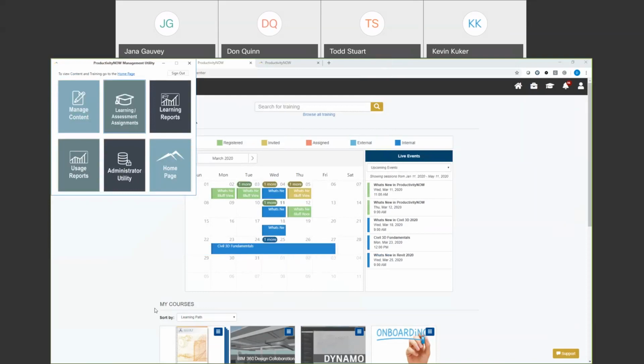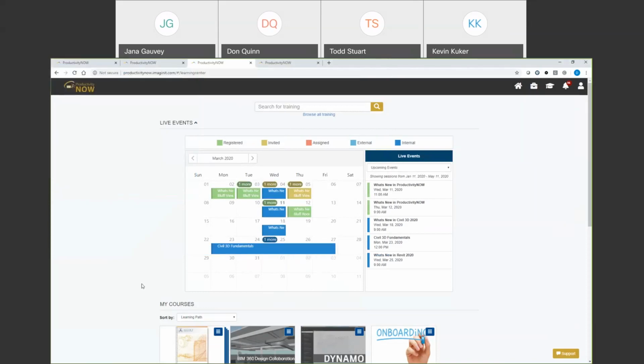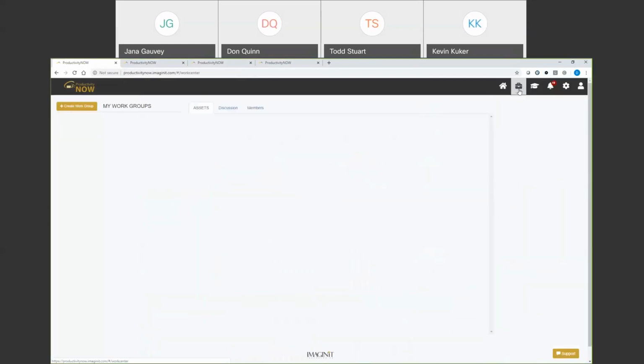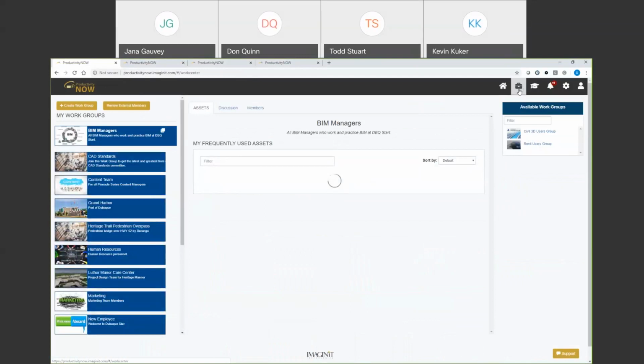All right, now I'm going to switch gears a little bit. We're going to go into the workgroup enhancements. All right, so the workgroup enhancements, I'm going to go into my web browser here, and I'm going to use some of these different tabs up at the top. So I know I introduced you to these tabs that I have open, but I'm going to go into this area right here. This is the Work Center. This is where a lot of changes have occurred in the interface and just the functionality of workgroups.